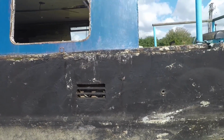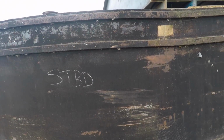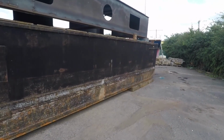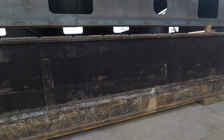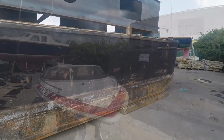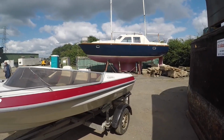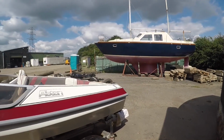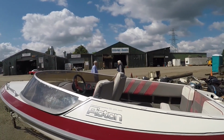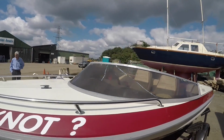This one isn't in the auction, I'm just pointing out they're working on it, so they've written starboard on it. The way I like to remember port and starboard is port is no port left in the bottle, so port is left. At the moment this one has been bid on and it's up for £750. The owner will sell you an engine that will match this boat.